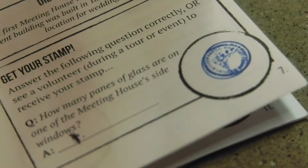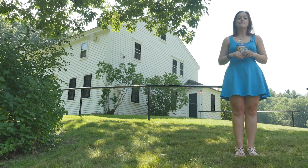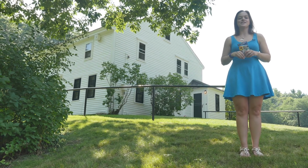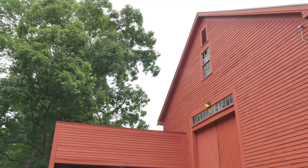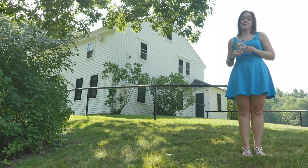After you've rung the bell and done the activity at the East Parish Meeting House, it's time to take a short drive to the John Greenleaf Whittier birthplace. Famous Haverhill abolitionist and author of the poem Snowbound, John Greenleaf Whittier, used to live here. Of course, he doesn't anymore, but you can still come visit the site where he grew up. And if you come visit, you can get another stamp in your passport booklet.